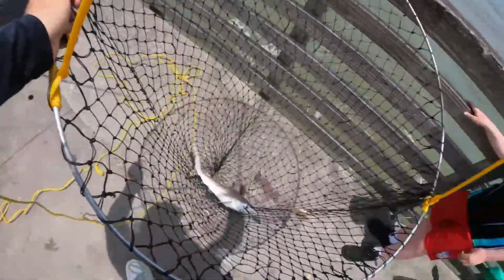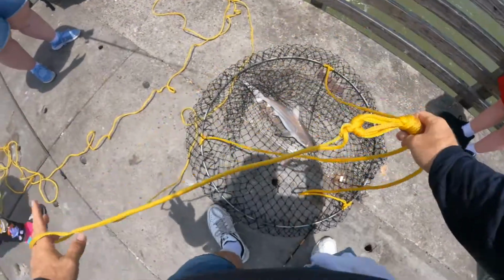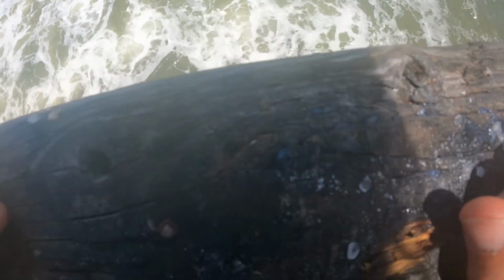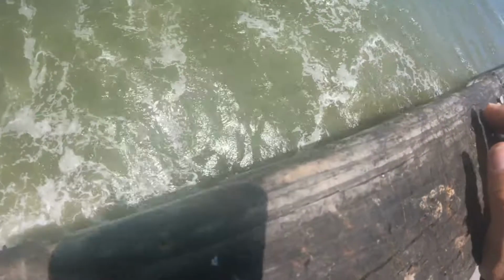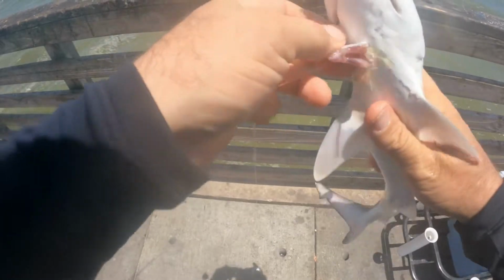Not much. Two sharks. Where did the net go? Okay. Yours is kind of small. Wait, we have the same one. Okay, this one. I think we have the same one. No. This one's different. I think this is actually an Atlantic sharpnose.